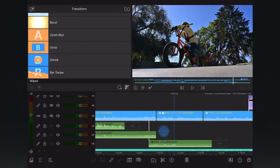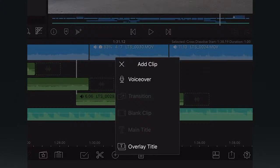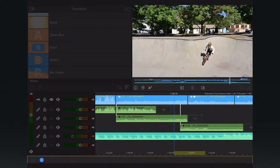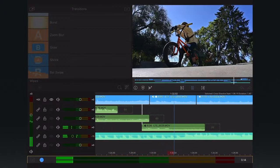To add a voiceover, tap on the Add Clip button at the bottom again, and then tap on Voiceover. You will then see a UI pop-up that actually shows the levels of your voice as you speak into the microphone. Once you're ready and tap record, it will initiate a countdown from 3 to 1.